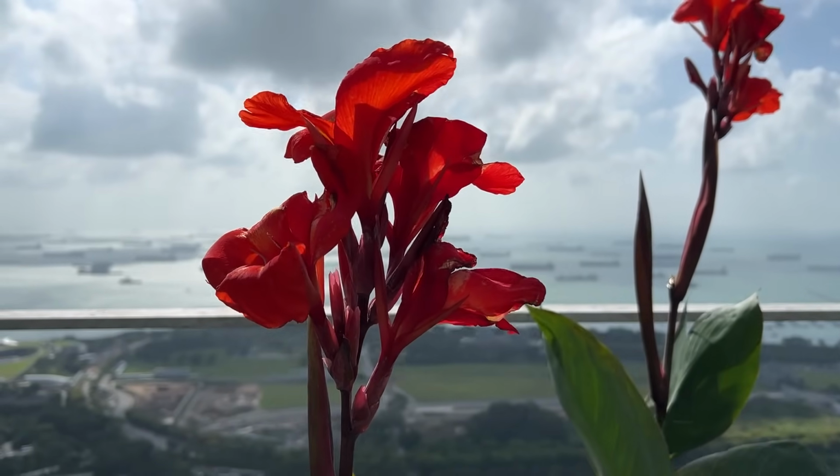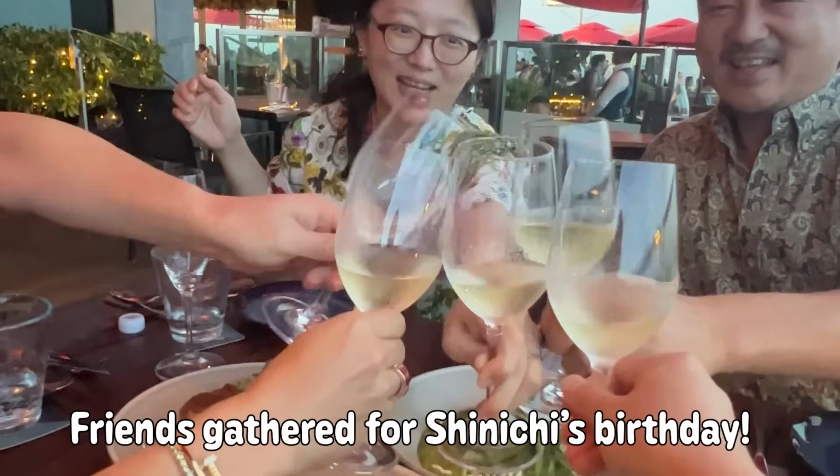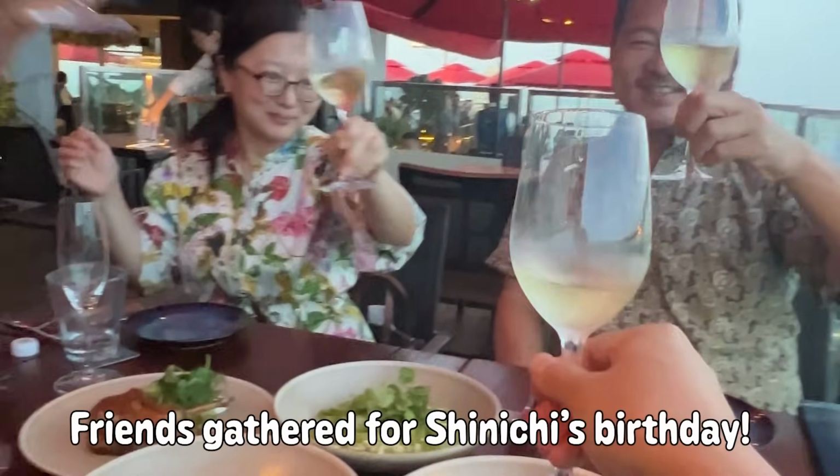Why can we afford to stay here? Well, we actually can't. It's due to our friend who got us two nights to stay here in this premium room at the Marina Bay Sands. So thank you so much, friend. This is, oh my gosh, beyond amazing, and thank you so much. It just happens to be my birthday tomorrow, so arigato. Thank you. Happy birthday.